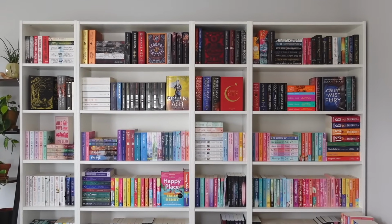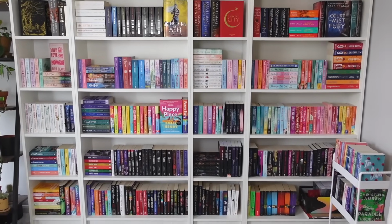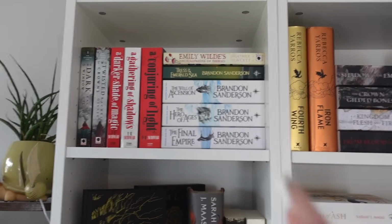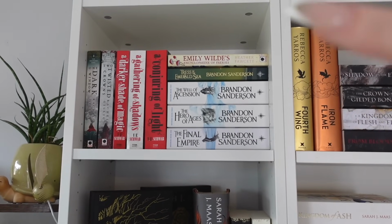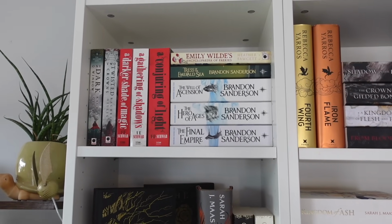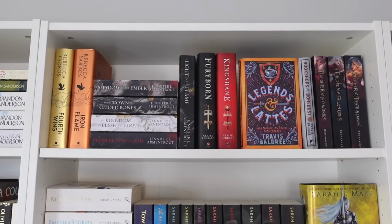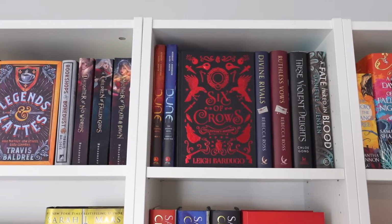Like I said, quite a bit of it does look similar to how it looked before, but I have made some changes. So on this shelf, I have some of my fantasies, my Brandon Sanderson. I added my Tress of the Emerald Sea, and I added Emily Wilde's Encyclopedia of Fairies as well. And then on here, we have some of my fantasy series, some more fantasy series on this one as well.